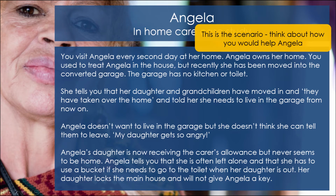Because this is so complex, it might be easy to think that there's nothing you can do about it. But recognizing that complexity, talking it out with your supervisor and with your team and raising the issues that you've seen, as well as getting more information from Angela, will help promote the links that Angela needs to be able to improve her situation.